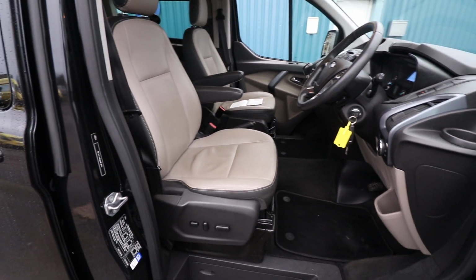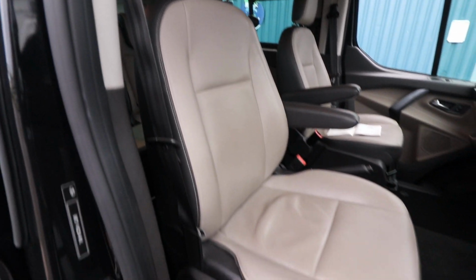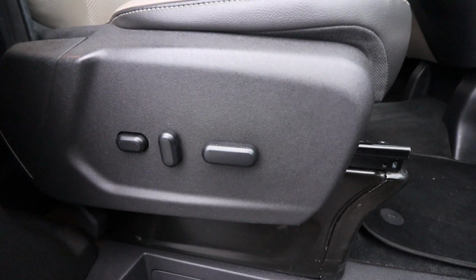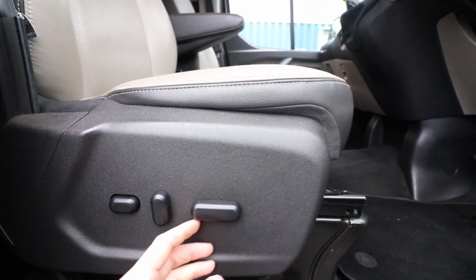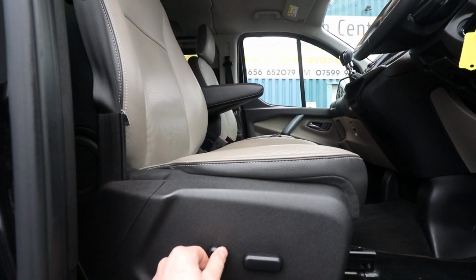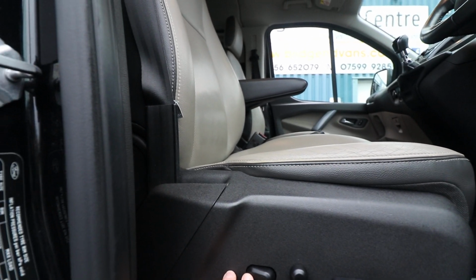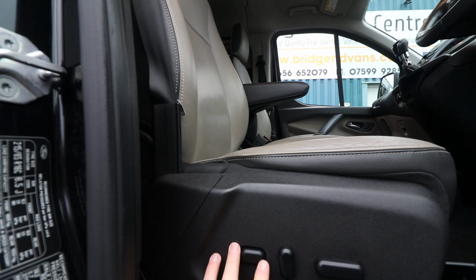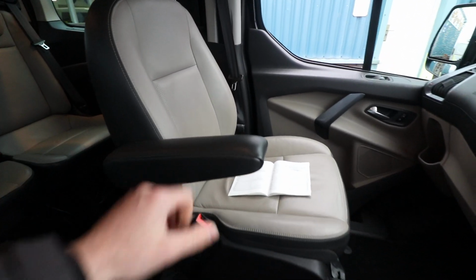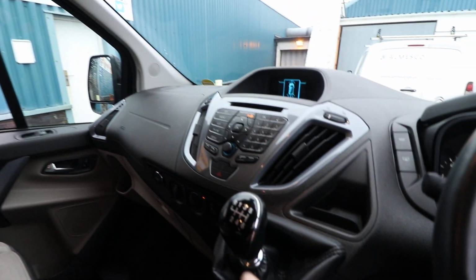And then the seats. This particular vehicle has been spec'd with the very nice cream leather seats, which are electrically operated, so you can control going forwards and back. That's for the backrest there, and this is for your lumbar support, which you probably won't see in the camera, but just there at the bottom of the seat. Both front seats come with a nice armrest. You get a single front seat in this particular configuration.